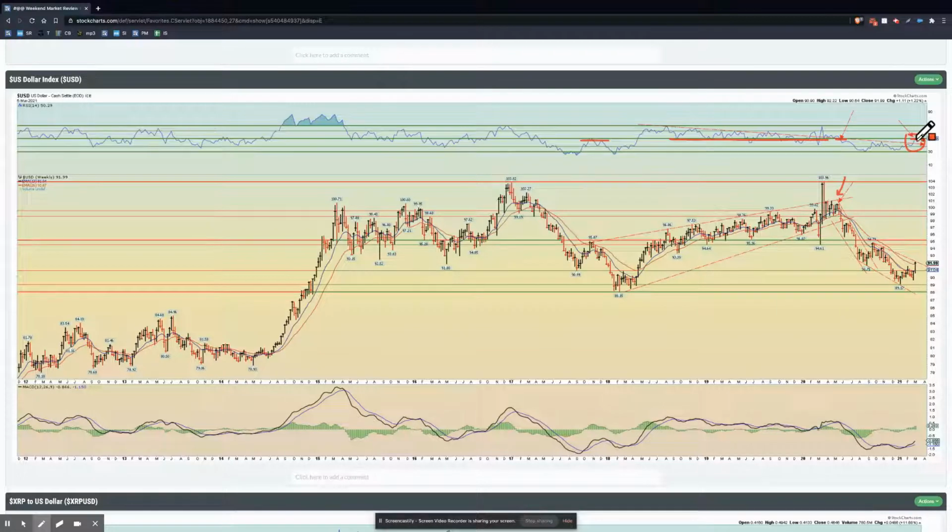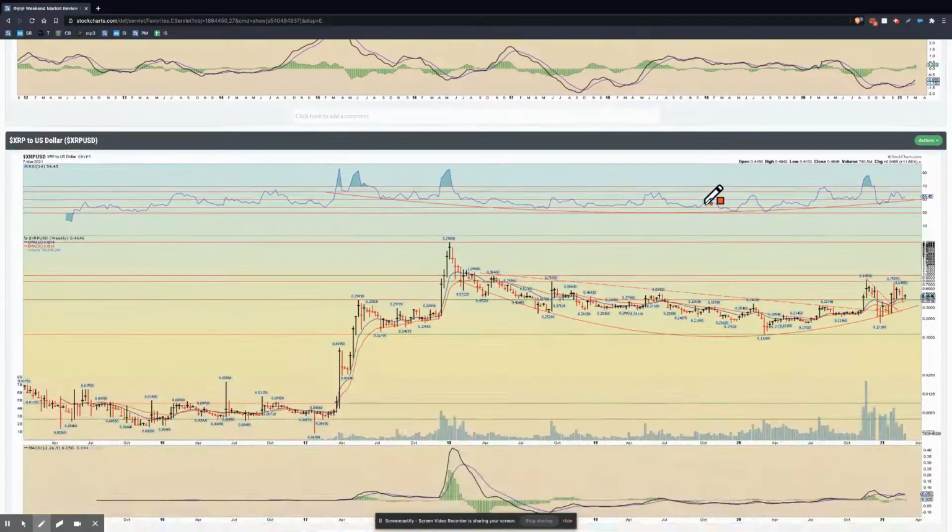If this pulls back here, at least at a minimum to back test, then this could be a really bullish sign for the precious metals. If it breaks through, then I think we're headed towards that 95 area, and it's going to really flush the metals lower. So we'll be watching this one extremely closely with great interest.